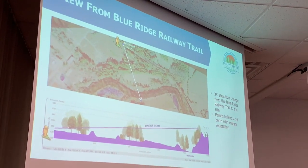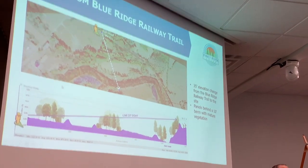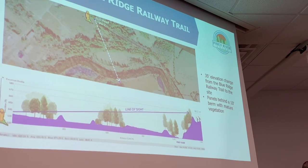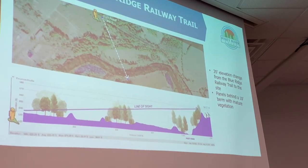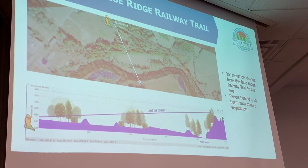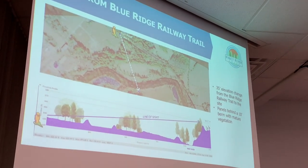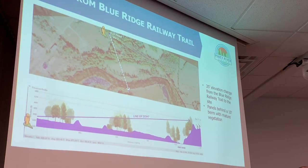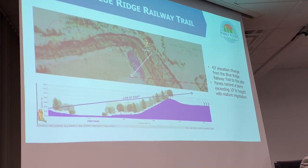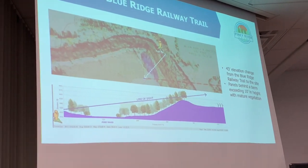One of the things that we heard about was the Blue Ridge Railway Trail. Will this have an impact on it? So you see from the top where we took the viewpoint, and the bottom shows the topo from the trail as opposed to the topo of the site. 2 things that we want to highlight: there's a significant elevation change from the trail to the site, and the panels themselves are tucked behind a 10 to 15 foot berm, and that theme continues around the site. Effectively what this does is make it impossible to see the panels from the trail.